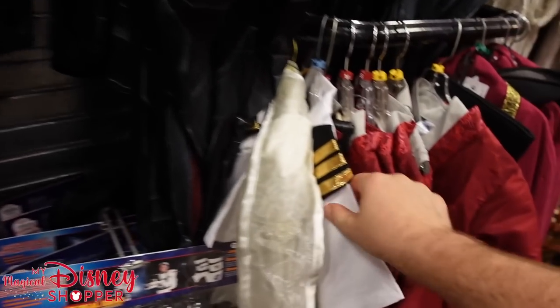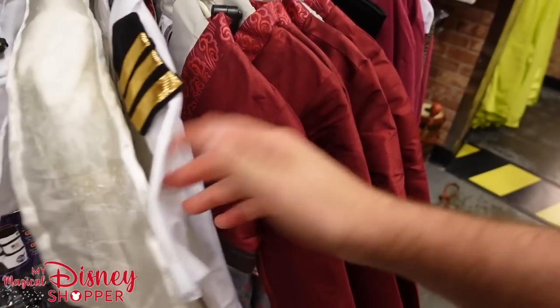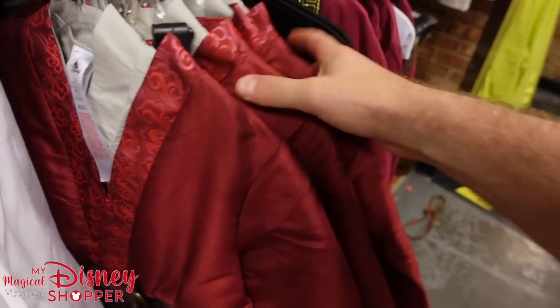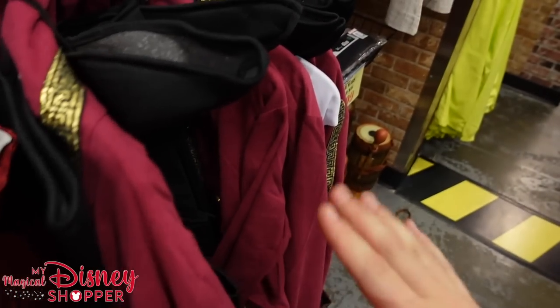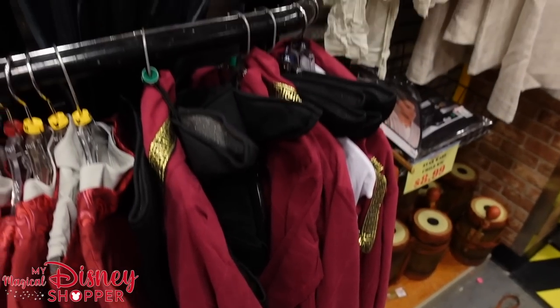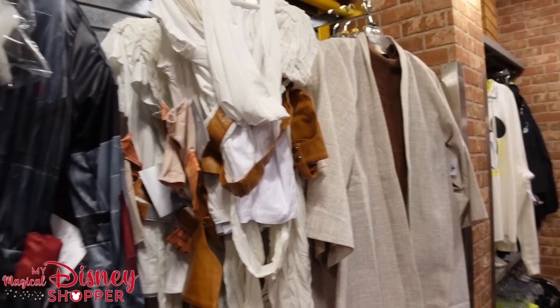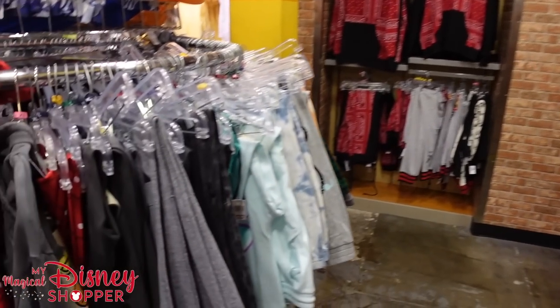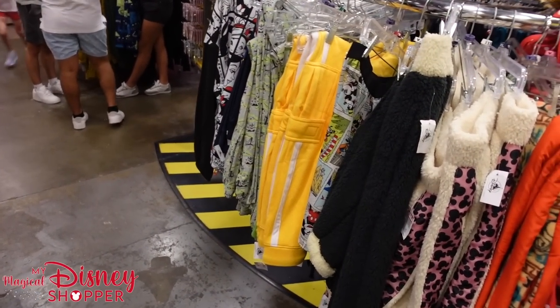And then they have these really cute sailor outfits. These are $18.99. Only available in extra, extra small for kids, but they have Mulan. And then they have the Captain Hook as well. So this is a great place to grab some costumes with Halloween and Mickey's Not So Scary Halloween Party starting very soon. Today's Wednesday. It's gonna start in just a couple days. So we are going to the very first night. Very excited about that. But let's look at some of the comfy pants.